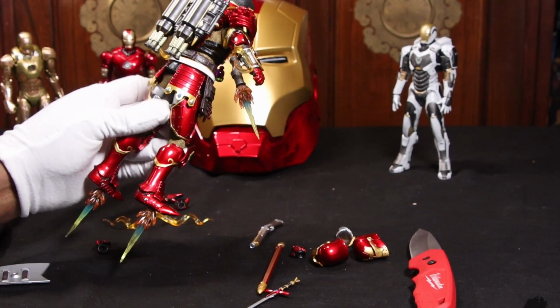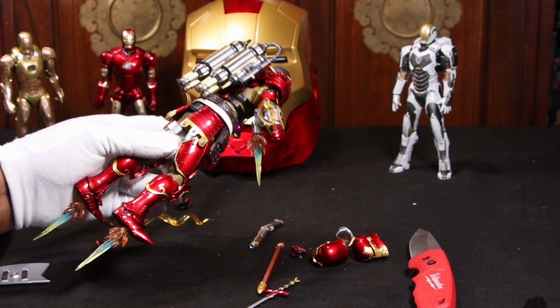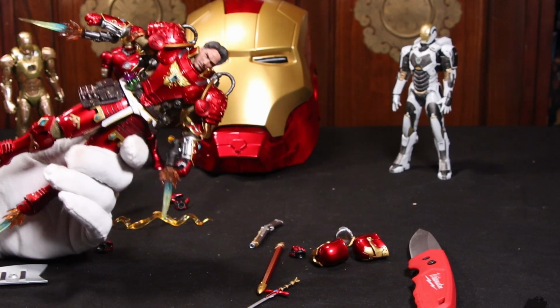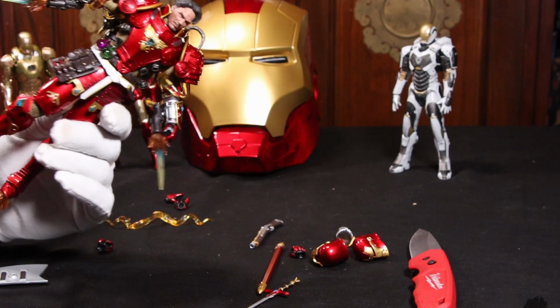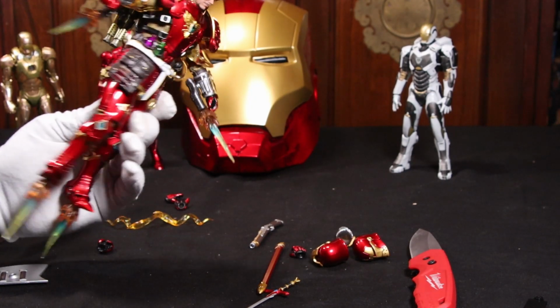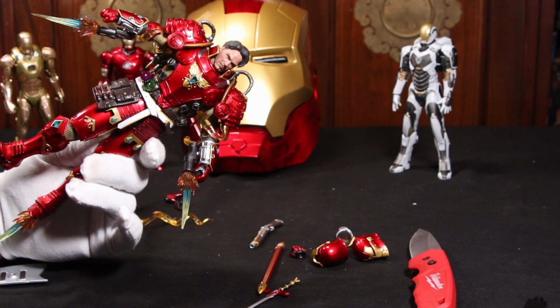And here goes old medieval Tony with his foot blast effects, his backpack on, his arm blast effects. Of course, he doesn't have his mask on, so it could be dangerous for old Tony without that protection. But we don't want to hide that pretty face. Yeah, this figure's nuts. Also, I should mention that all of this armor comes off.